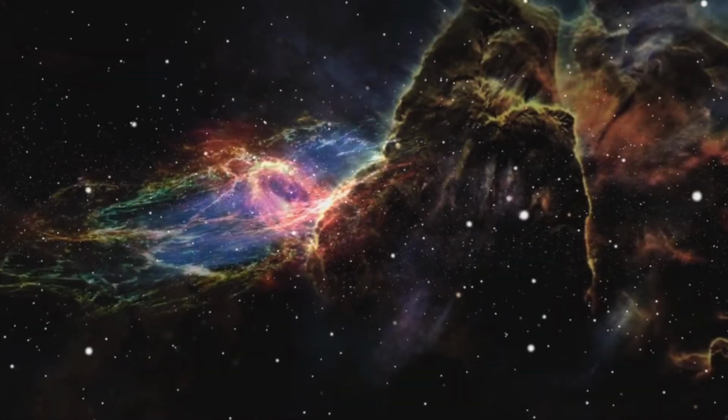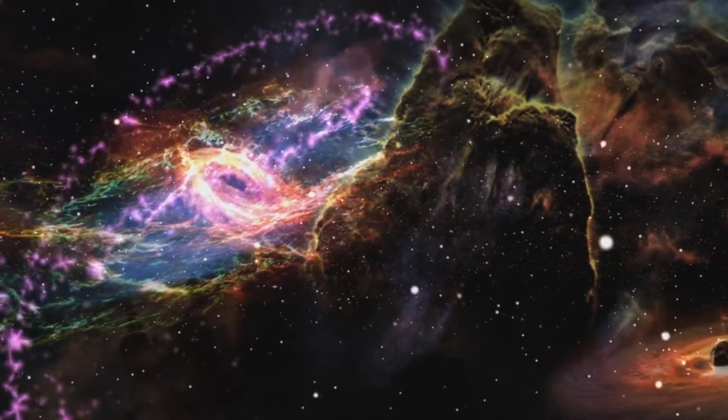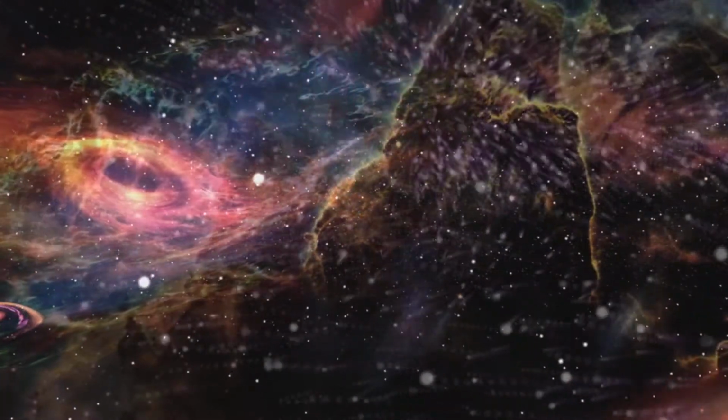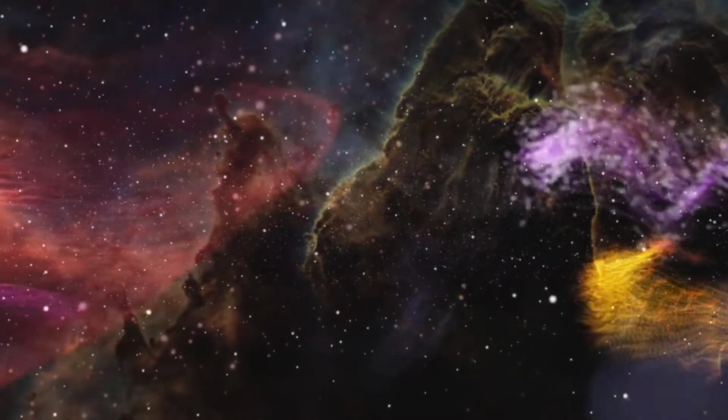Extending into other star systems. The location of a Goldilocks zone around another star depends on the type of star. Bigger hotter stars have their Goldilocks zones further out, while smaller cooler stars such as M-type red dwarf stars have habitable zones much closer in.